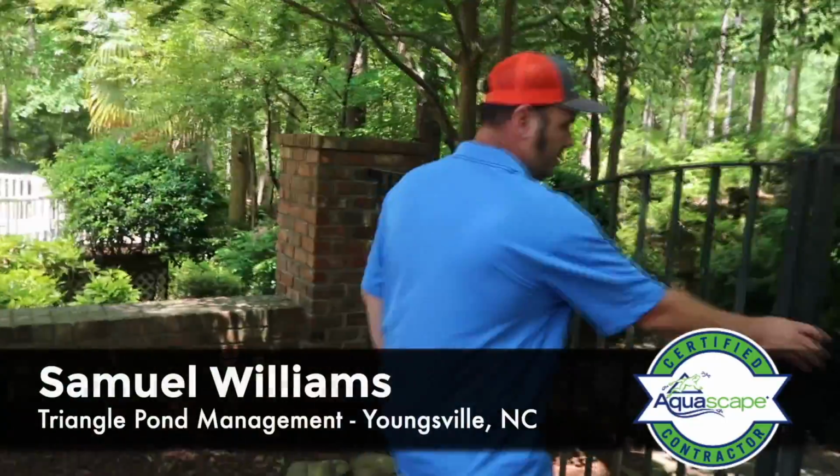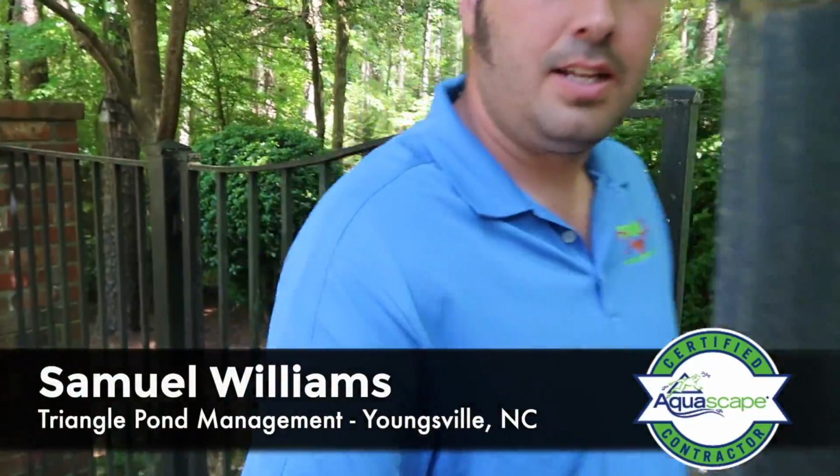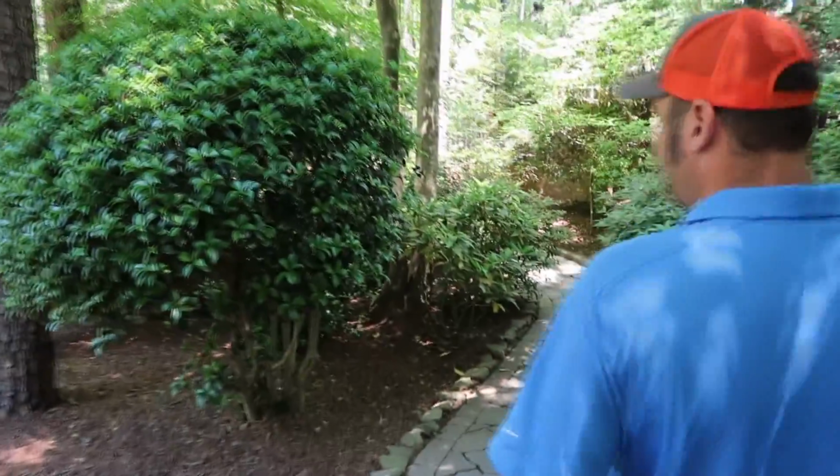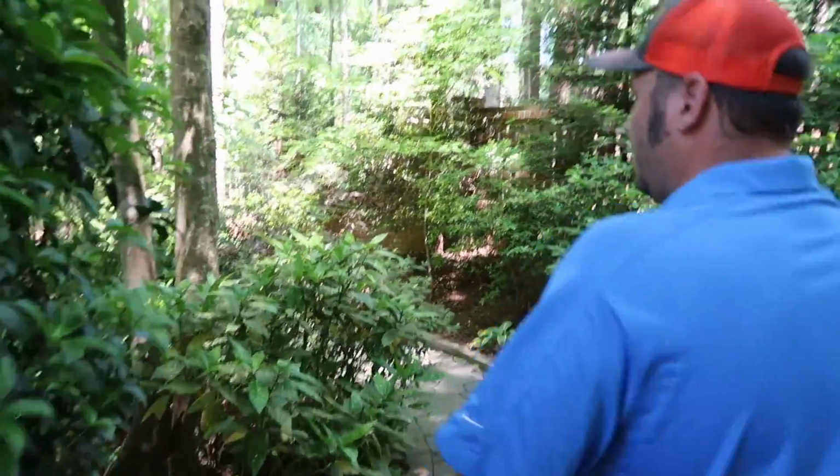And we've got Sam from Triangle Pond Management. Are we looking at a pond or a pondless, Sam? It's a pond. Wow, what a beautiful piece of property. Yeah, this is an incredible house, incredible neighborhood, a very old, mature site, which is nice. What we have done along the way, on this one, has been tweaks and maintenance.